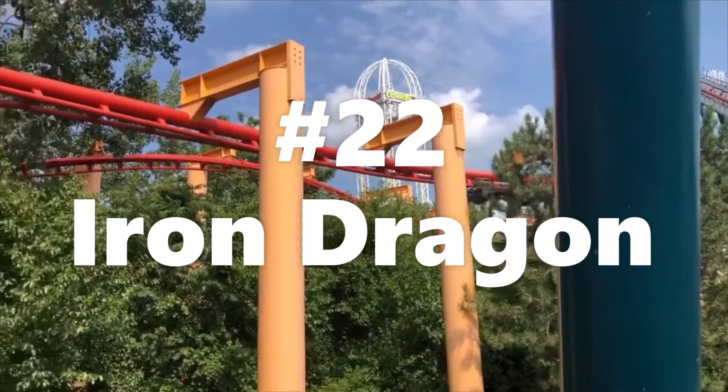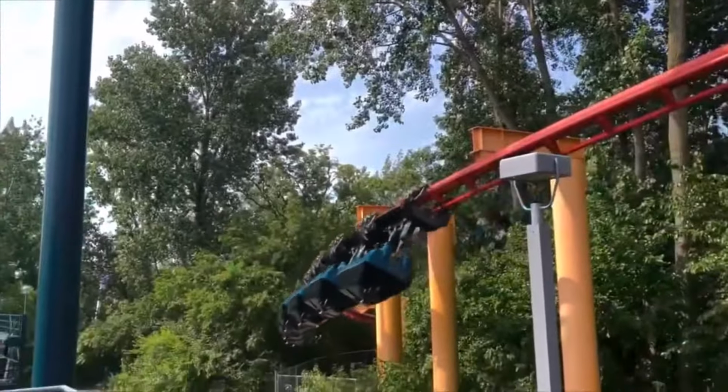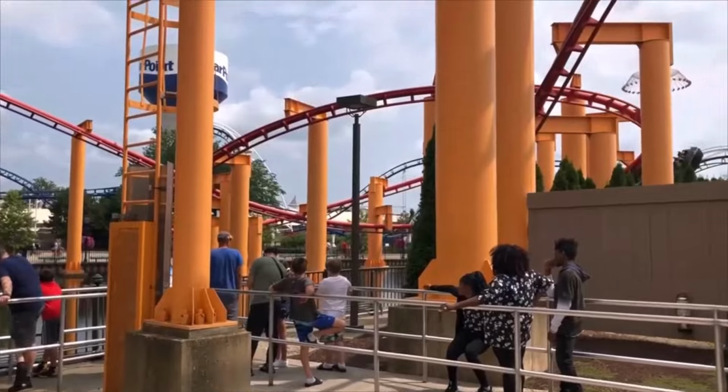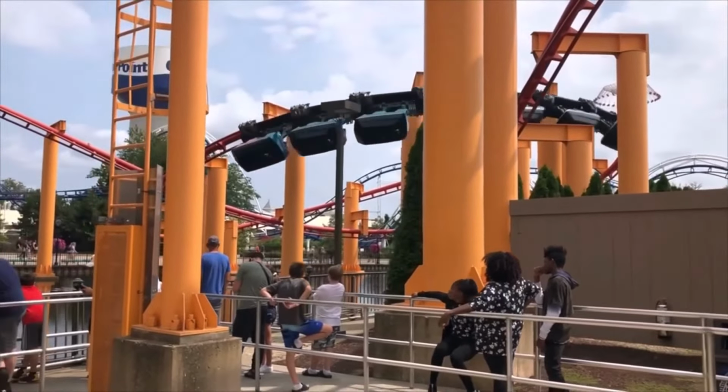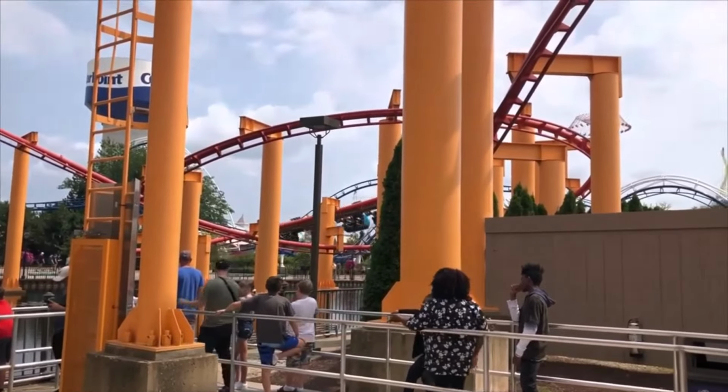Number 22 is Iron Dragon. Iron Dragon is no doubt a fun roller coaster. It has its thrilling moments, the swinging is strong, the terrain is beautiful, but it is definitely more family coaster than a few others that are above it, and there are some flat rides I definitely would prefer. For example, number 21 is Scrambler.